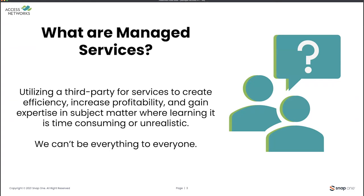So, what are managed services? Managed services is a very broad term. If you think about it, you could put a bunch of different things into that bucket. But really, the reason for managed services is utilizing a third party for that service. That could be to create efficiency, it could be to increase profitability, and the biggest reason is to gain expertise in a subject matter where maybe learning it is time consuming or unrealistic.